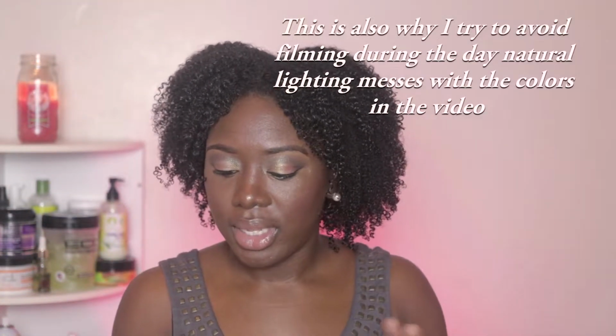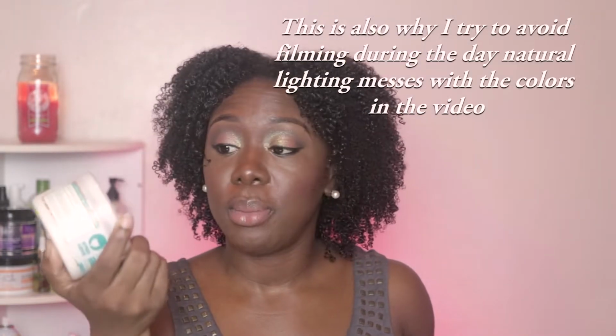So let's talk about the cleansing cream, the Wash and Love cleansing cream. This thing has such an interesting feel to it. When I first put it on my hair, it legit felt like a deep conditioner. It smells amazing, by the way, kind of like baby powder mixed with something else that I can't quite put my finger on, but it smells really good. When I put this on my hair, initially, it felt like a deep conditioner, legit. And I was wondering, is this really going to cleanse my hair?